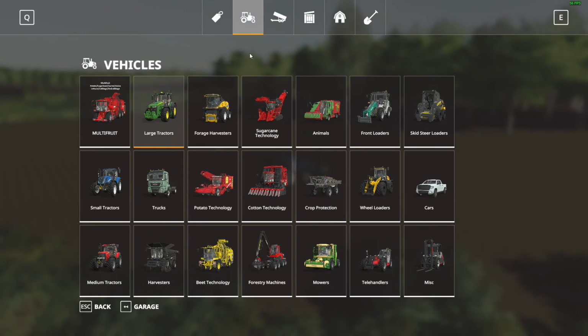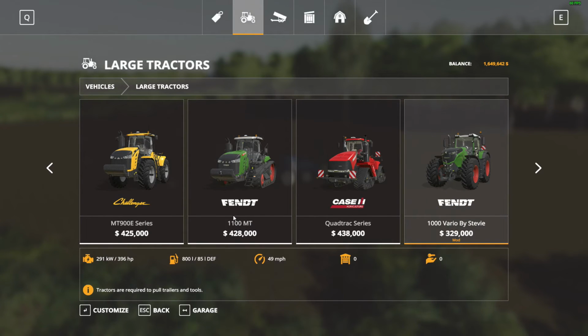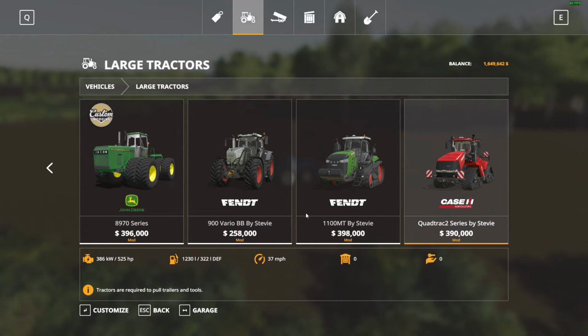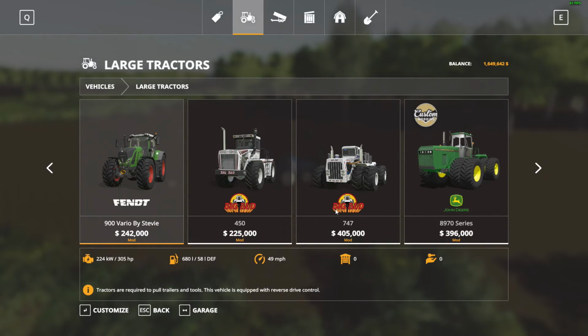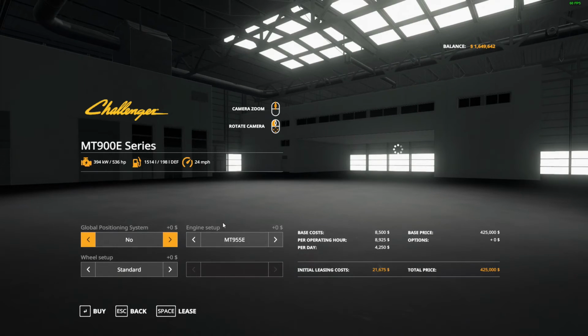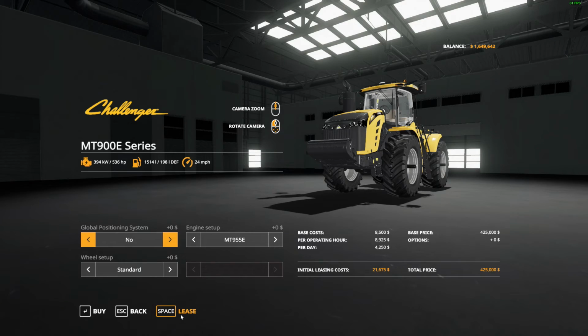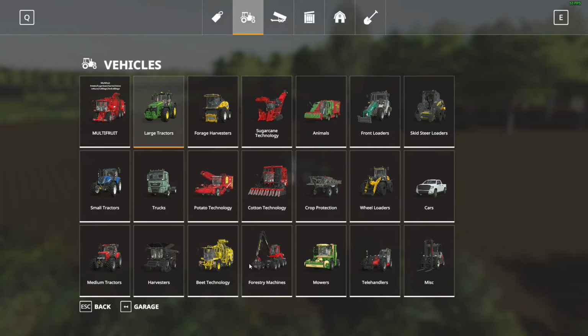But overwhelmingly from the last video was, you know, lots of brands, lots of different tractors. So that is exactly what we're going to be doing. We're going to be getting different brands when we actually go to purchase tractors. For right now, we're just leasing. I'm going to lease this tractor to help me haul wood chips. So that's what we're going to do now.